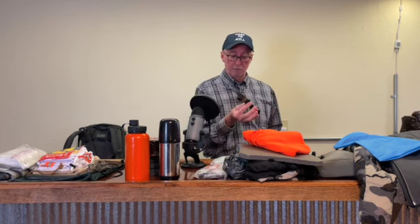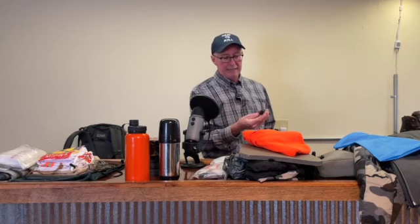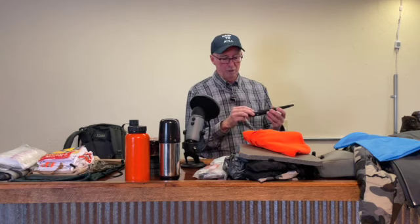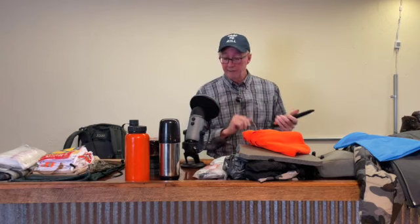I tend to like the ones which have mostly a drop point style blade and synthetic handles. I'm really fond of those. This is an exceptionally light knife as well. And I have numerous ones, but this one served me great in the kit.